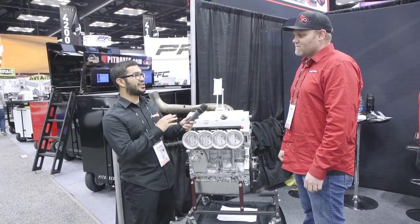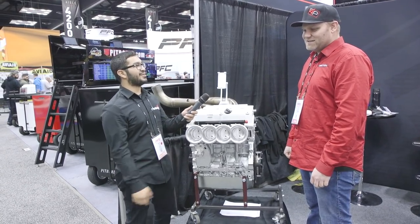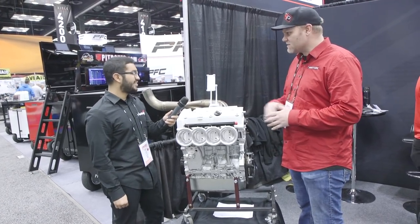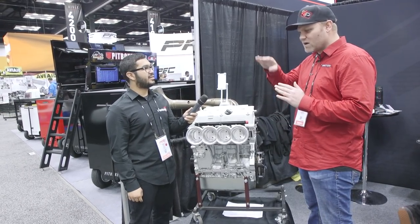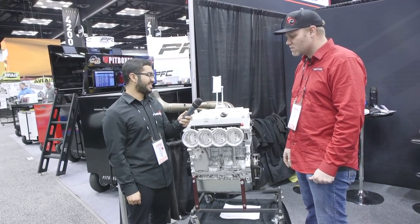Now, how would this be in a street car? I know it might be kind of a dumb rowdy question, but some people would like to party, and they would love to probably throw this in their car. It'd be way too much. It's an on-off switch. At 6,000 RPM, this thing comes on, and it's wild. It's soft, and then at 6,000 RPM, it just takes off. It feels like it got 100 horsepower.